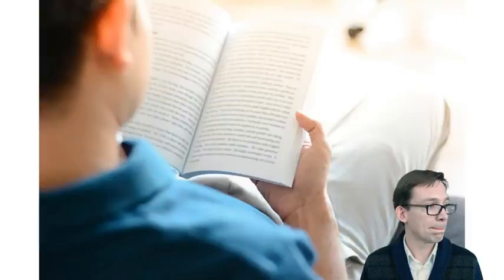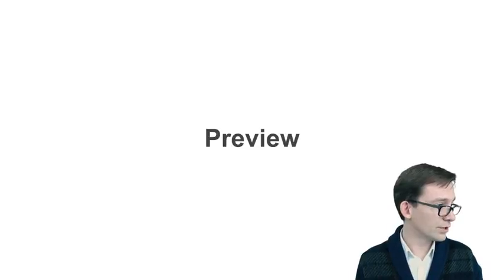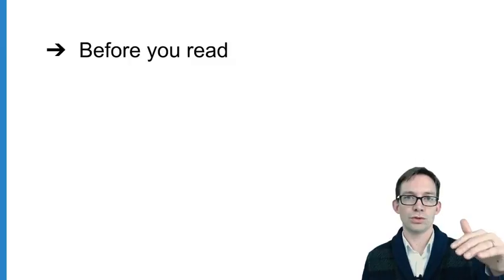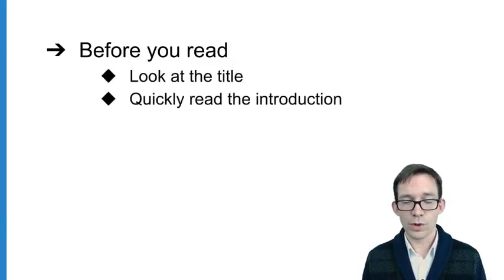So, active reading starts with what we call preview, okay? Previewing or surveying, some people might call it, right? And I saw some people using words like skimming and scanning and that kind of stuff. This is all related to active reading. The preview means literally before, to look before, okay? So before you read the article, it's important to look through it quickly, right? Look at the title, quickly read the introduction.